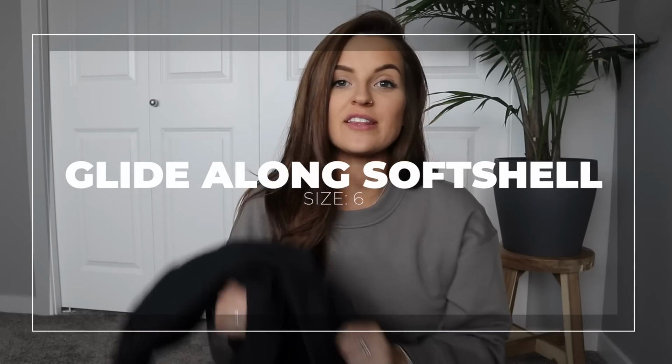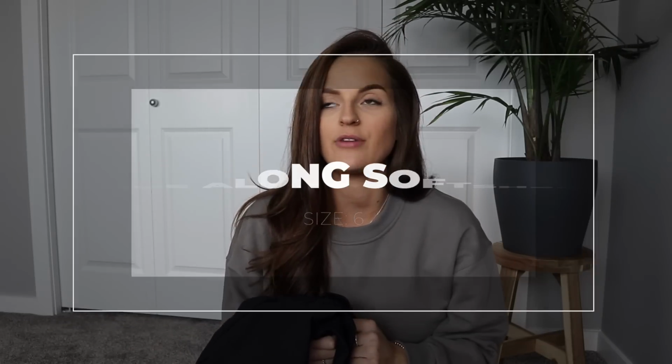The next piece that I want to show you is the Glide Along Soft Shell. So I've been looking for a raincoat from Lululemon for probably the last 3 years. I've been waiting for the perfect coat to come out, and I find that sometimes they just aren't fitted right. They don't have the right structure that I'm looking for. The arms are too short. Just something isn't right with the coat, and finally I have found the perfect coat.